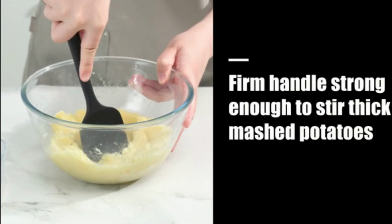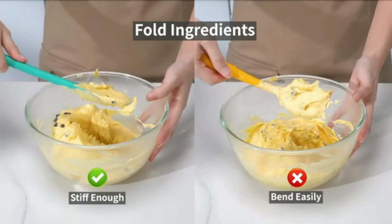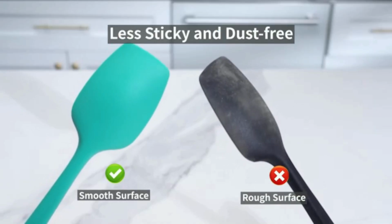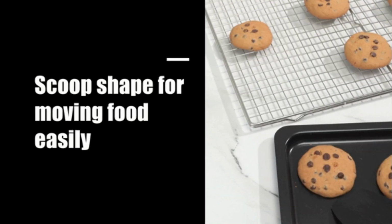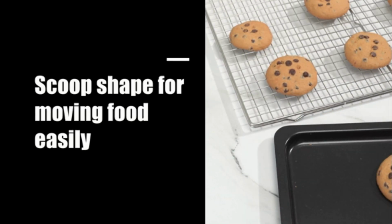Safe for non-stick cookware. Our silicone rubber spatulas are gentle on cookware, leaving them unmarked. They're great for non-stick pans. You don't have to worry about scratching your beloved new pots and pans.